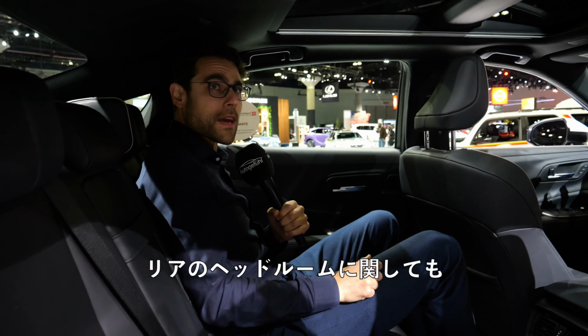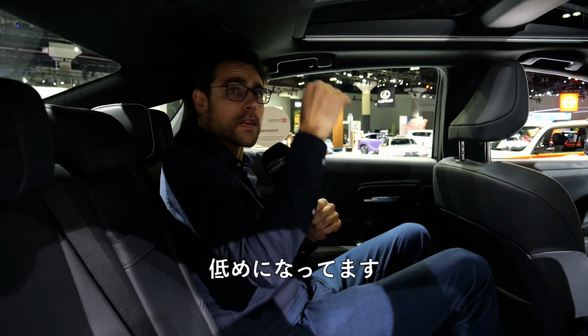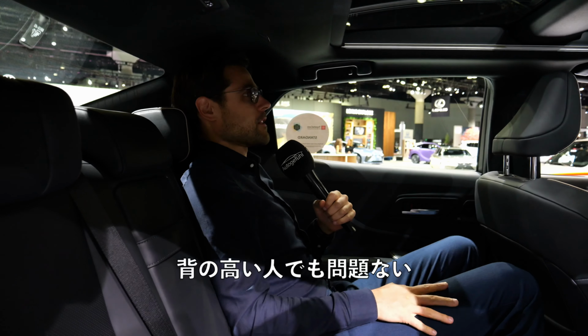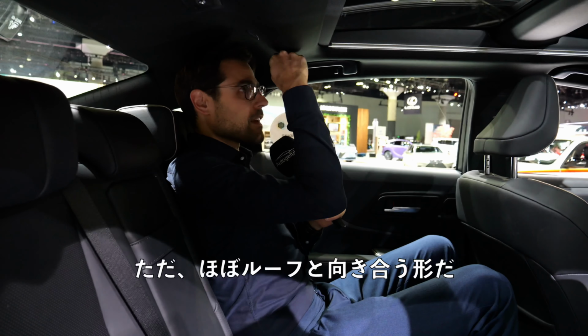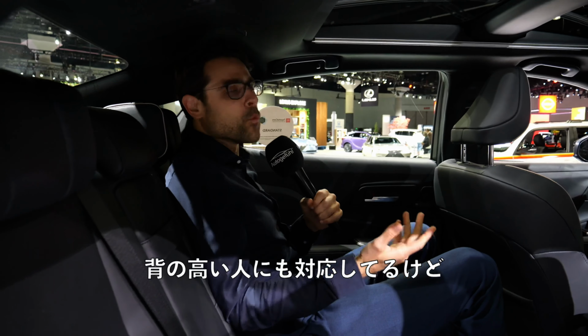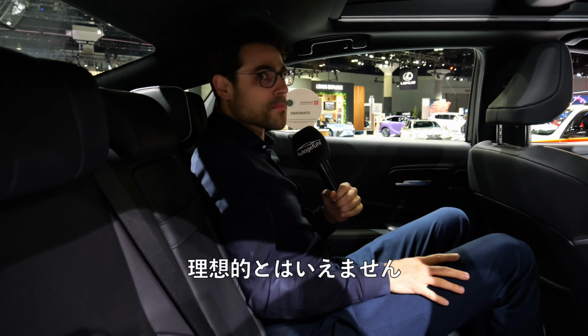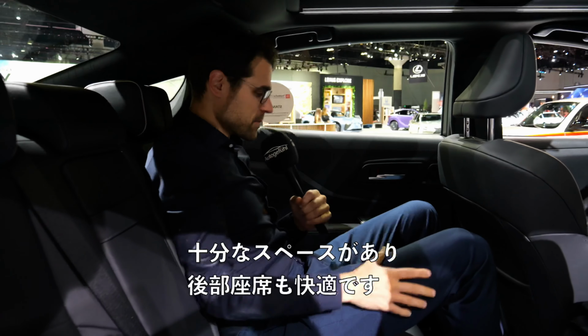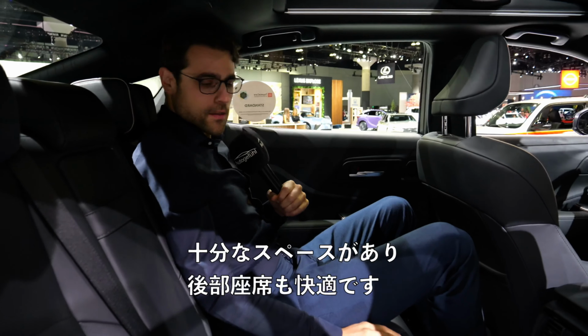In the rear, well, the headroom is also a thing. That is really low, and then you have to put your head behind it. Then it works actually for tall adults, but then once again I'm kind of facing the ceiling in the front, so it works for tall adults, but it's not super ideal. The legroom is actually no problem. That's plenty of space, and it's also decently comfortable here in the rear.